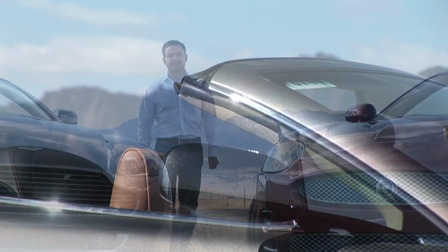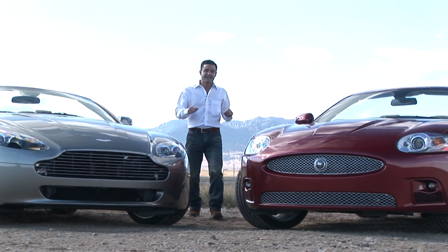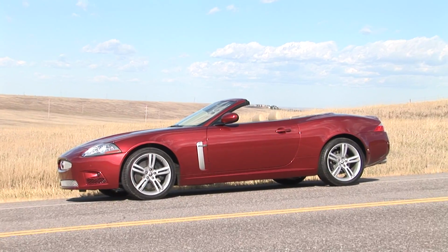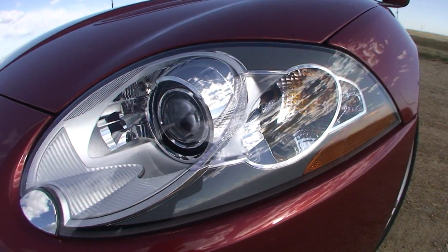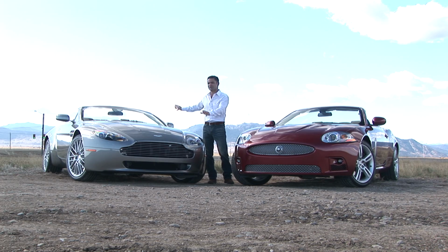Let's start on the outside. This one's a no-brainer. Even though the Jaguar is good looking, it's a bit predictable and it's a bit derivative. And it is in no way the rolling sculpture that is the V8 Vantage. First blood goes to the Aston Martin.